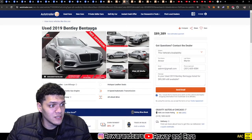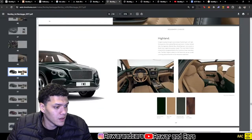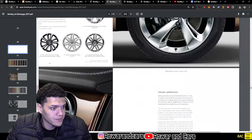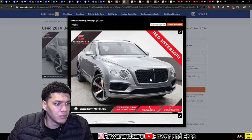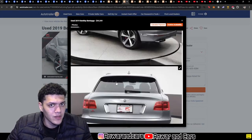We have a 2019 Bentayga. This one is going to be on those 5-spoke 22-inch wheels. Let's just scroll, make sure I got the wheels right. Don't want to mess up on the wheels. Yep, 5-spoke 22-inch wheels. So we see that here. Silver car, red calipers. We also have the black grille up front, but no black on the rest of the car, and no black headlight bezels. So just the black grille.